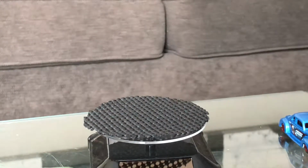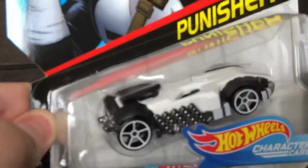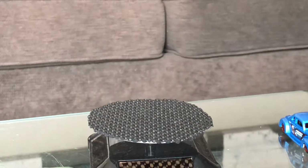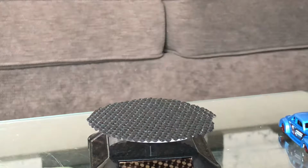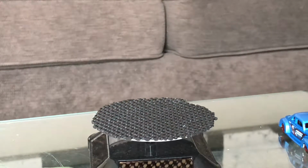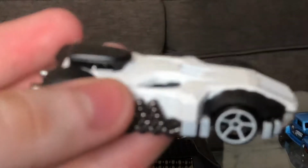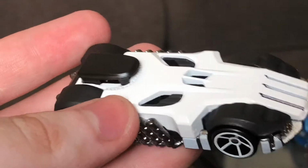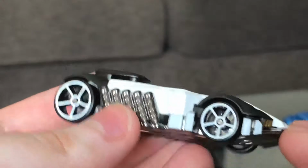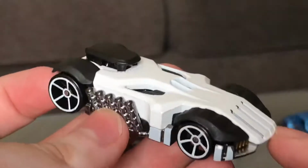Up next is a character car, and I've seen this guy quite often, so I just thought, hey, why not pick him up? The Punisher. And I think I've heard of the Real Riders edition of this casting, where it had the rubber tires and everything.